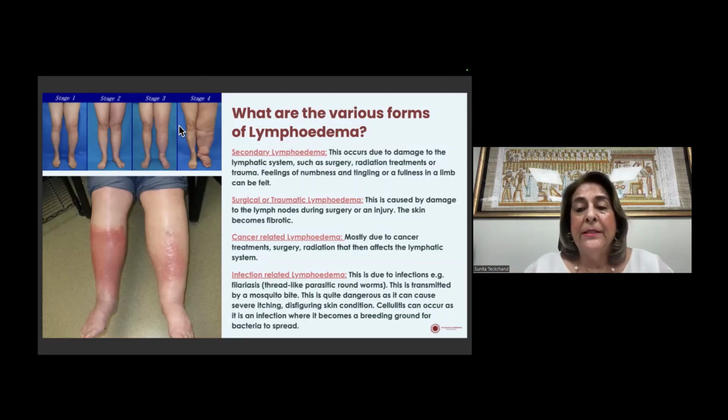Infection-related lymphedema is due to infections like filariasis, which is caused by thread-like parasitic roundworms. This is transmitted by a mosquito bite. This is quite dangerous, and it can cause severe itching, disfiguring of the skin, and cellulitis can occur, as it is an infection which becomes a breeding ground for bacteria to spread.